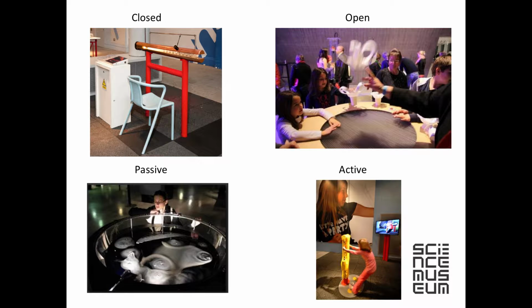Open and closed, passive and active are to do with the physicality of exhibits. So one extreme, passive, is where it's purely observational and there's no physical interaction. And active is the opposite, is kind of what you see in a playground, is highly physical. So we try and balance these. If you have too much of one type, you skew your gallery in the wrong way. So if it's all active, it's a bit like a playground. If it's all passive, it's a bit boring. If it's all closed, people hit buttons and they run around. If it's all open, you lose the pace and the energy.